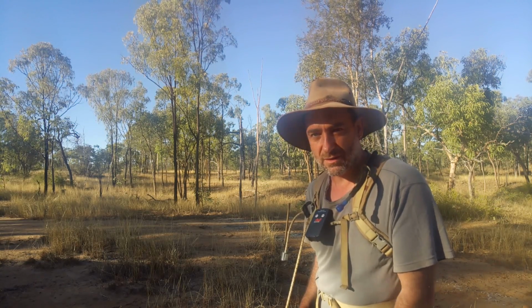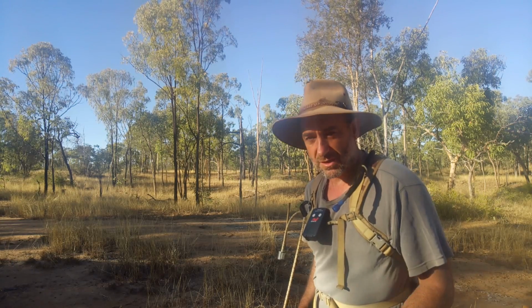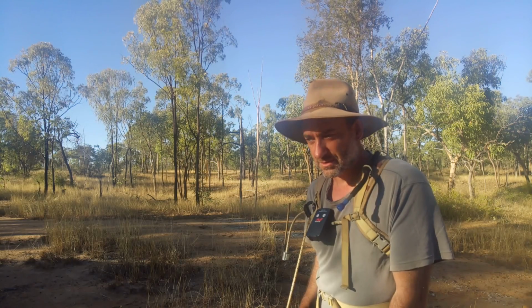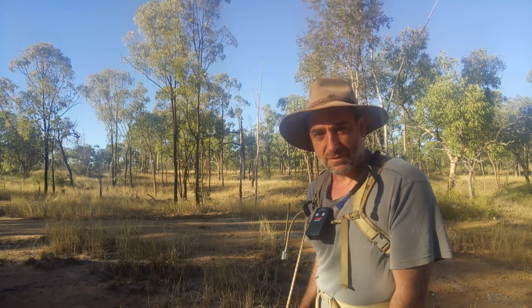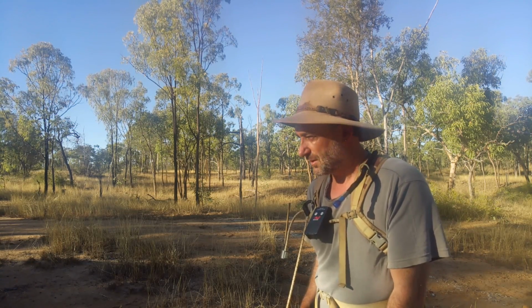I've only ever found small reefs with pieces totaling an ounce. I've done that on a few occasions. Or you find patches with 2, 3, 4 gram pieces in them. Nothing significant, but always fairly pretty gold.